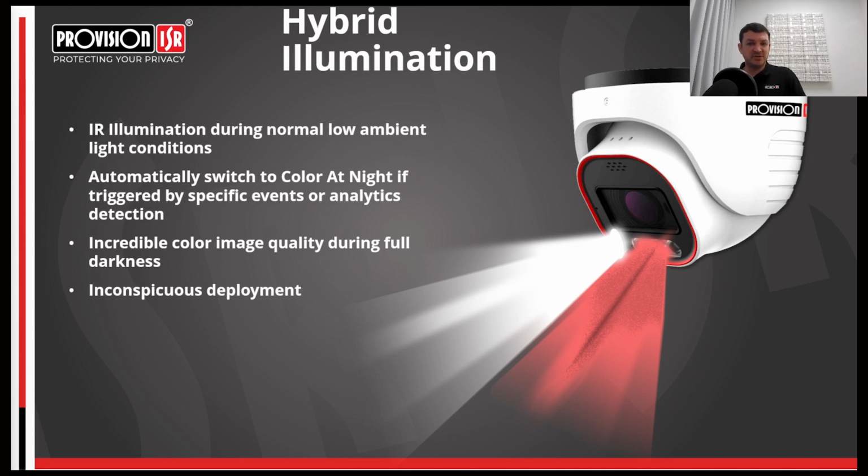So to address these concerns, we've introduced the hybrid technology. Enabled by default, in inadequate ambient light the camera operates in IR illumination mode, ensuring discretion in sensitive areas. However, the system will automatically switch to white LED mode, facilitating color at night functionality if triggered by analytics. This intelligent adaptation enhances both privacy and inconspicuousness in diverse settings. I must just state again, it's crucial to emphasize that activating the hybrid illumination is entirely optional.